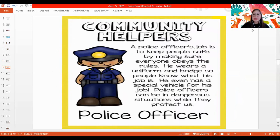It's the police officer. A police officer's job is to keep people safe by making sure everyone obeys the rules. He wears a uniform and a badge so people know what his job is. He even has a special vehicle for his job. Police officers can be in dangerous situations when they protect us.